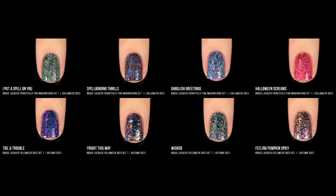So here's all of those polishes together. The first row is the Frightfully Fun Imagineering shades, and the second row is the Falloween 2023 shades. So the top row is the jelly bases, where we've got a little bit of a color tint in the base, and I think they apply a little bit easier for beginners because you don't have to worry about any patches where you're missing the flakies because you get that color base. And then we have the full coverage flakies, which I think are honestly really fun and worth playing around with.